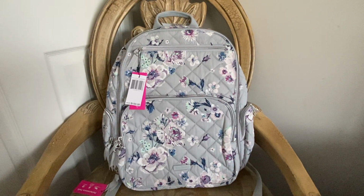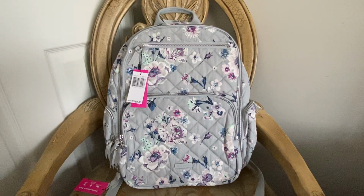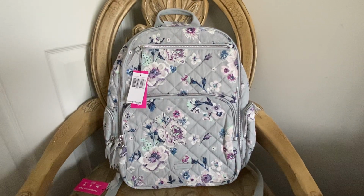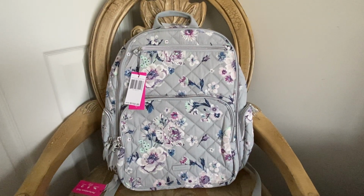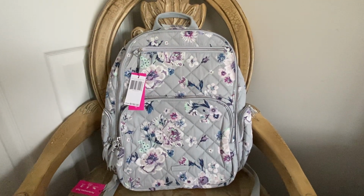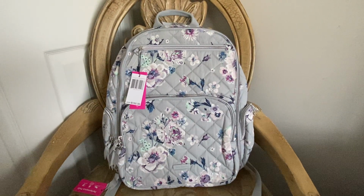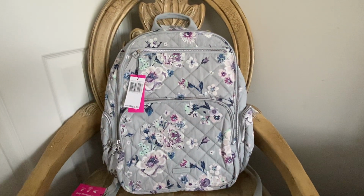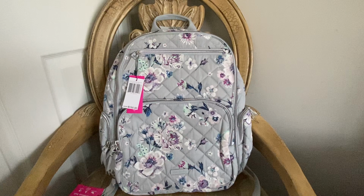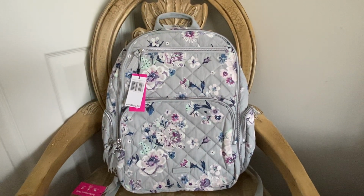totes are nice too, but sometimes they can get quite heavy on one shoulder. And that could become a little troublesome. Whereas if you're wearing a backpack, even if you've got it packed to the brim, the weight is kind of evenly distributed on your back. So it makes running through airports a little bit more bearable. So those are the reasons why I love backpacks.